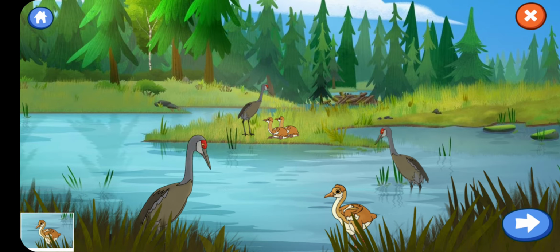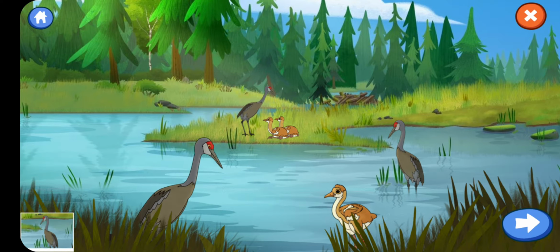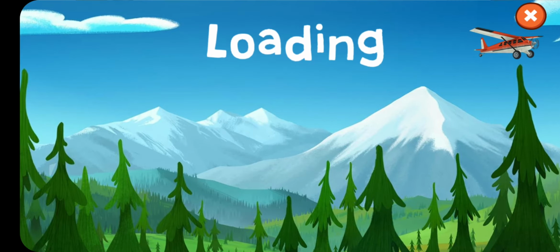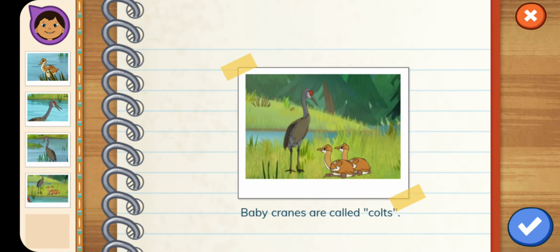Nice photo! You can take more or tap the arrow to add a photo to the notebook. Great photos! Choose a photo to match this caption. Baby cranes are called colts. You picked a photo for the caption. Captions give information about their matching photos. If you're done, tap the check mark.